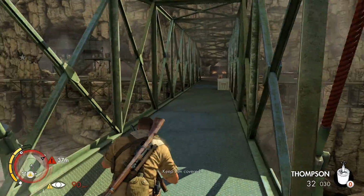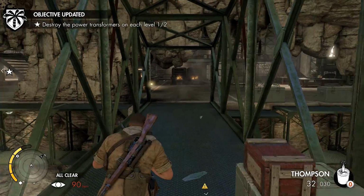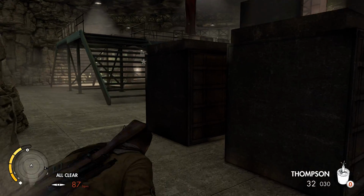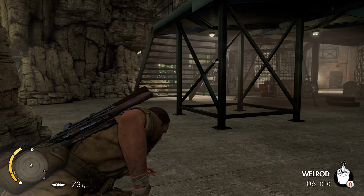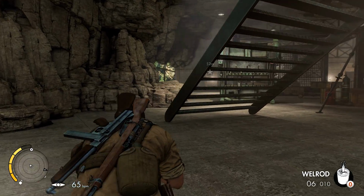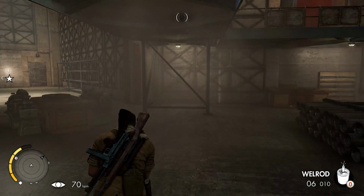Alright, we're going to switch over to the beautiful Thompson. All clear right now. Secretly just hoping that that little explosive barrel didn't get shot, because that would have been very, very bad. Alright, so we're kind of creeping up on the objective over here. I think I'm actually going to cut across this way just a little bit.